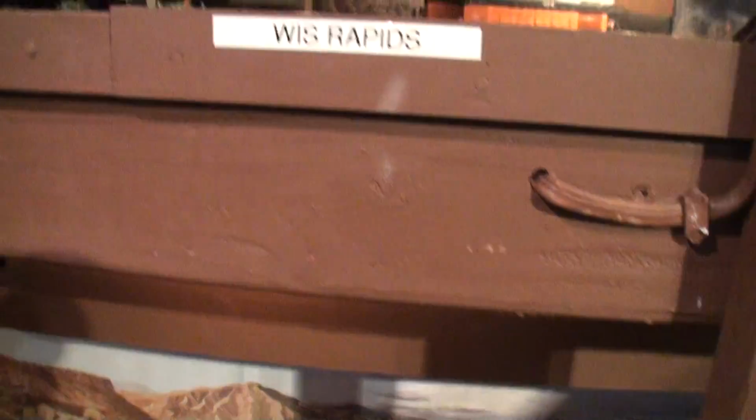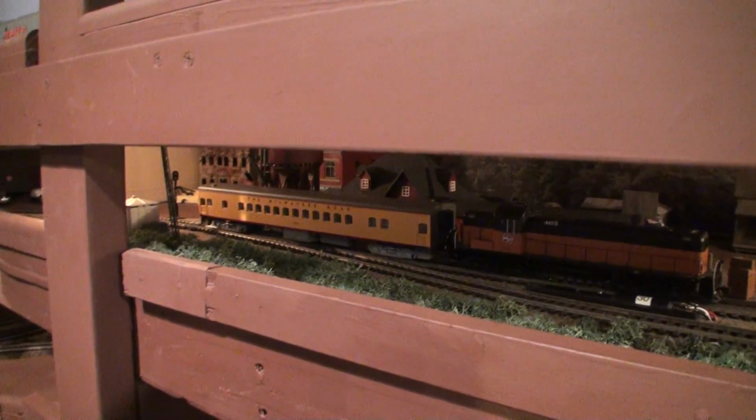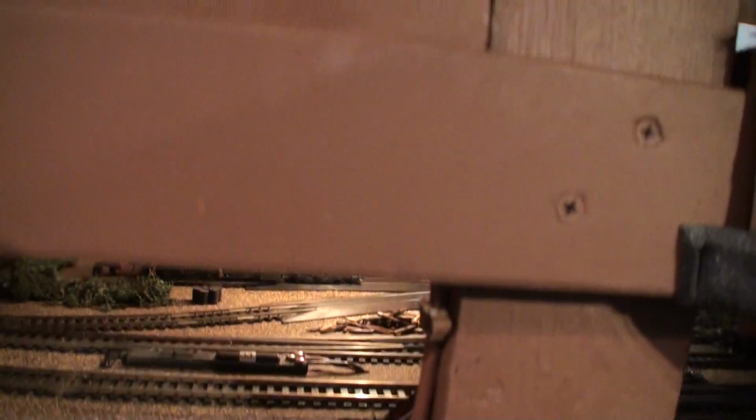And let me just wrap up. Here's our local. This comes in, this guy meets the Hiawatha, this little one-car local. He meets the Hiawatha down at New Lisbon, which is in the next level. And this is a turntable up here, because we don't have room for a Y.